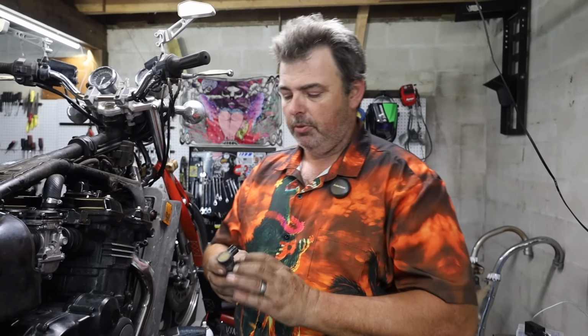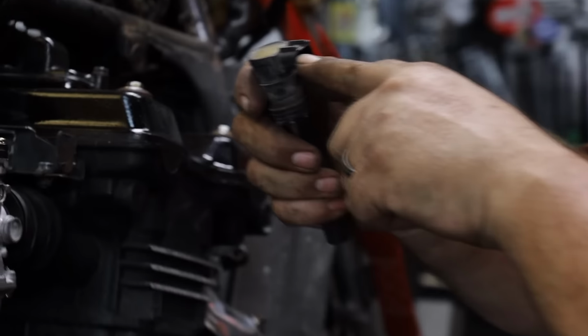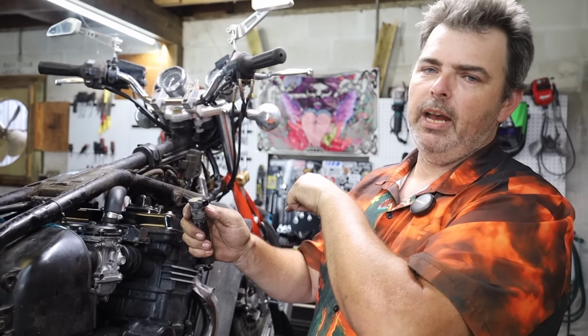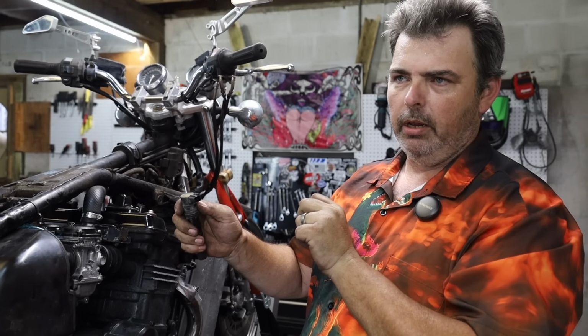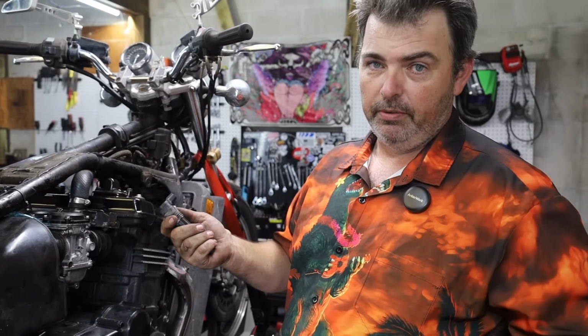So what you do is you wire these in series. You take your positive and go into the positive on one side, where you come out on the negative side, that comes over and goes to the positive on its buddy coil, and then the negative comes off of that and goes back into the harness, for a grand total of 3 ohms worth of load, just like the original coils had.